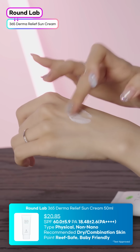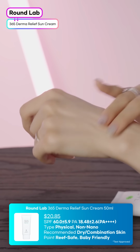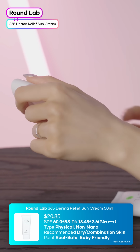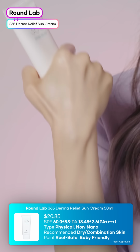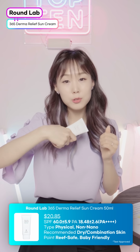It's so light and lotiony, just totally feels like skincare. It blends like a dream. It's broad spectrum. It's non-nano, which is also awesome. I mean, the more I talk about it right now, the more I realize that this is probably my number one pick. It smooths the skin. As you can see, it kind of adds a moisturized look.